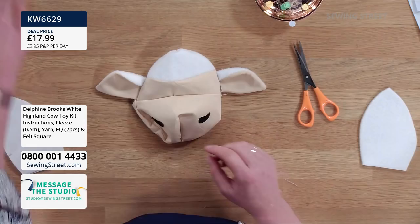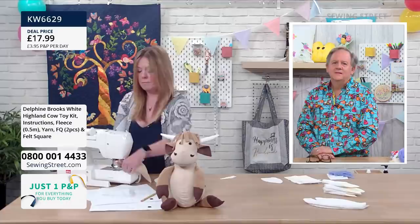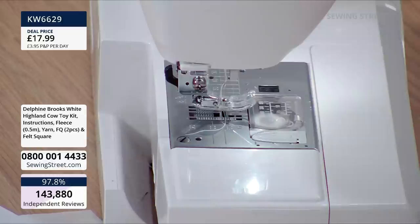It's all in the pattern, the positioning of the horn. So make sure you draw it onto your piece. Again, I'm just going to put that on. There we are, that one, and then the other one. Make sure the opening of the horn is at the back.